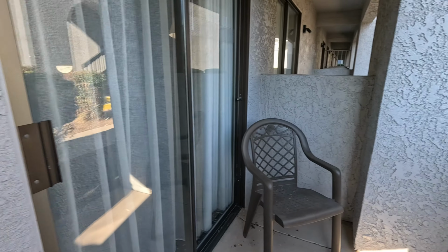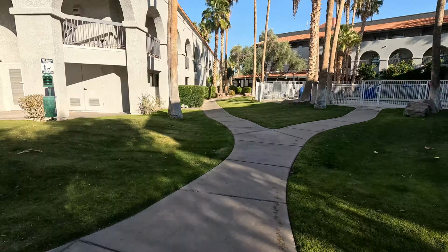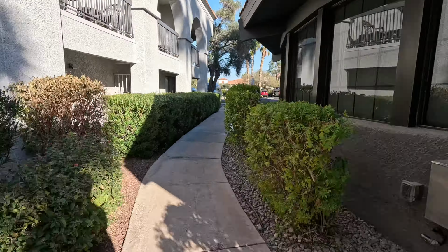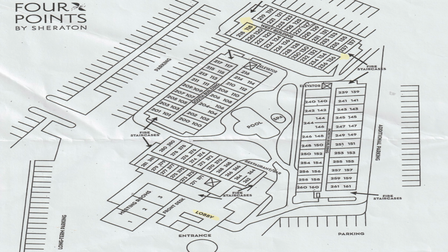That was quite annoying, and it did interrupt our sleep a fair bit. Our hotel room was located at the far end of the hotel complex. It took about a minute and a half to walk from our room to the main reception area. Here is a sped up view of the walk, and here is a map of the hotel complex, with the pool right in the middle.